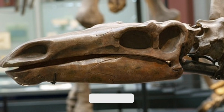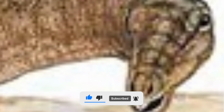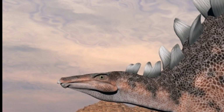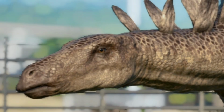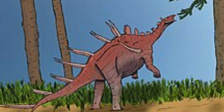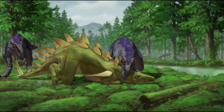The head of Kentrosaurus was small and narrow, equipped with a toothless beak at the front and rows of leaf-shaped teeth further back. These teeth were ideal for clipping and processing tough plant material. Kentrosaurus likely swallowed its food whole, relying on gastroliths, stones ingested to aid digestion, to grind plant matter in its stomach. As a herbivore, Kentrosaurus fed primarily on low-lying vegetation. Its limited neck mobility prevented it from reaching high plants, so it likely browsed on ferns, cycads, and horsetails. The dinosaur's wide body cavity suggests it had a large gut, allowing it to digest fibrous plant material efficiently.